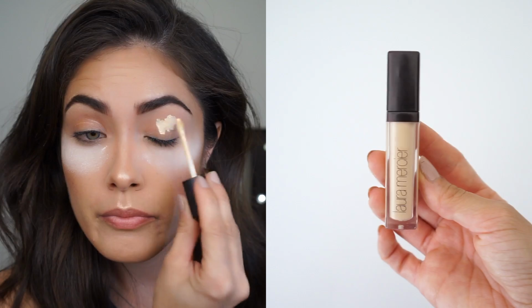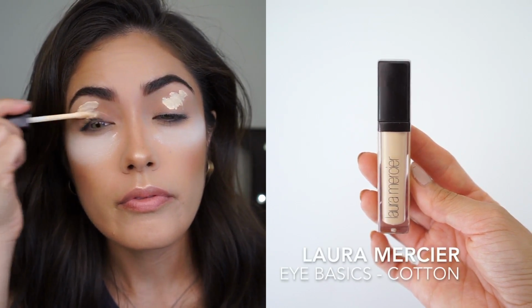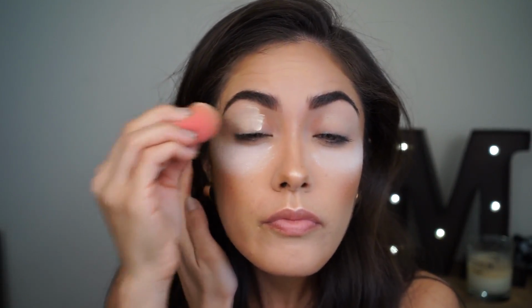To prime my lids and prevent any creasing, I'm going to be using the Laura Mercier Eye Basics Primer in Cotton. And then to blend it into the skin, I'm just going to be using my beauty blender to make the process a little quicker.